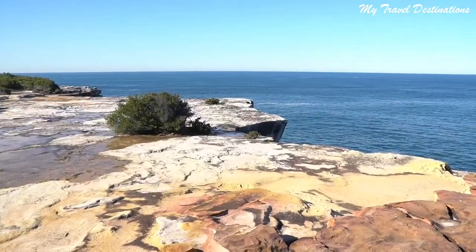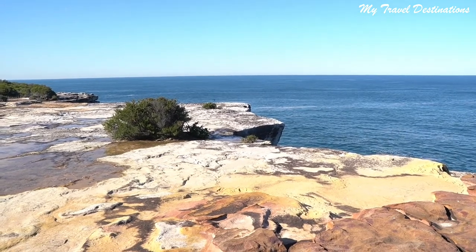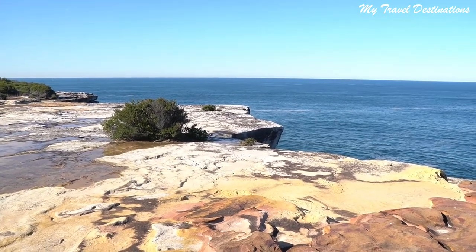A lot of rocks here resemble the real Wedding Cake Rock, so we are searching for which one is the real one.